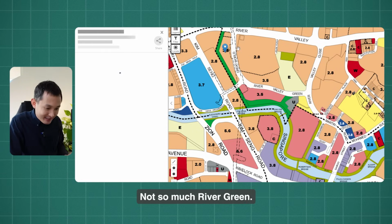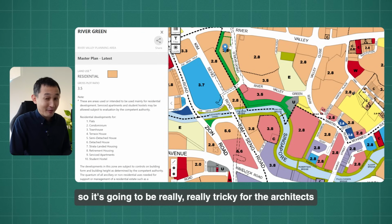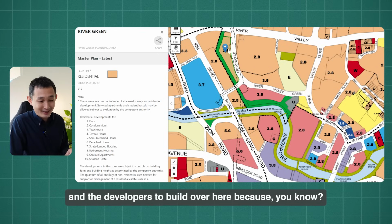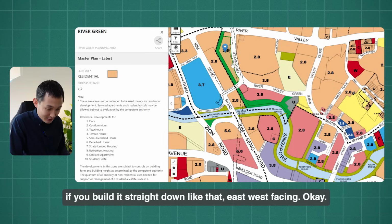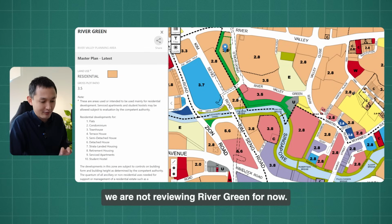Not so much River Green, very slim plot, and in this north-south orientation, so it's going to be really, really tricky for the architects and the developers to build over here, because if you build it straight down like that, east-west facing. Okay, but we are not reviewing River Green for now.